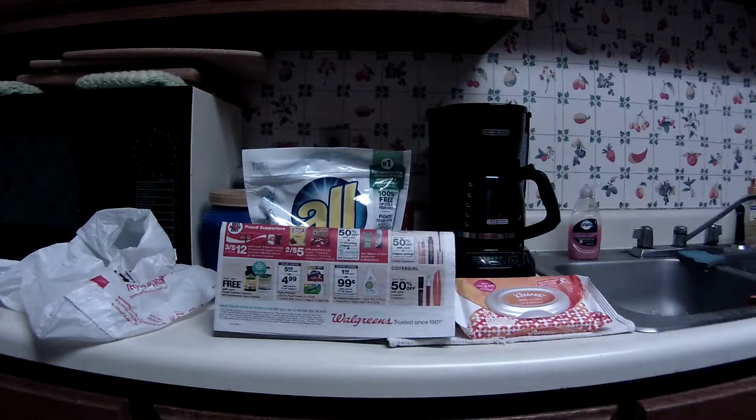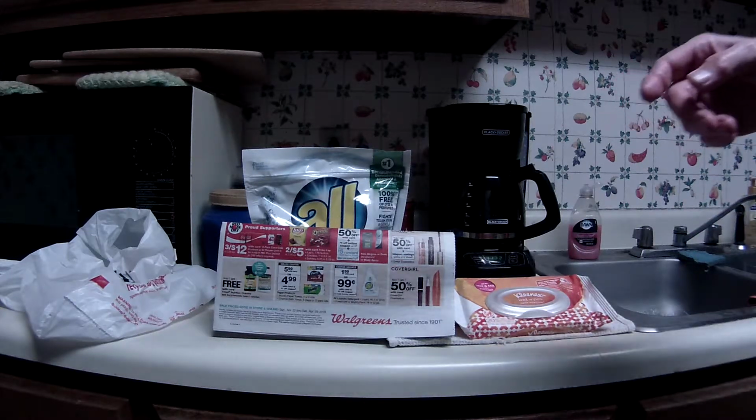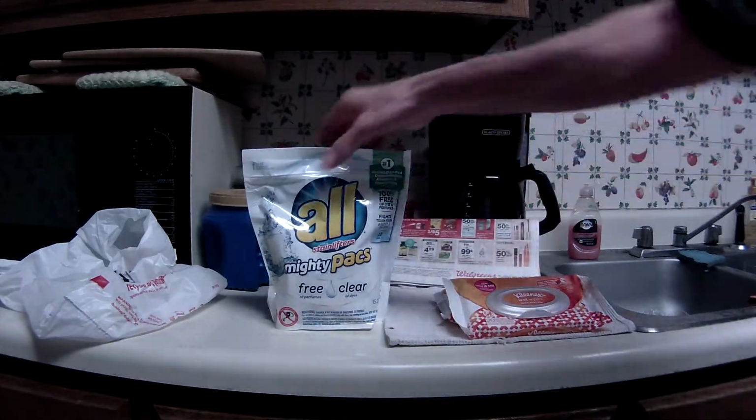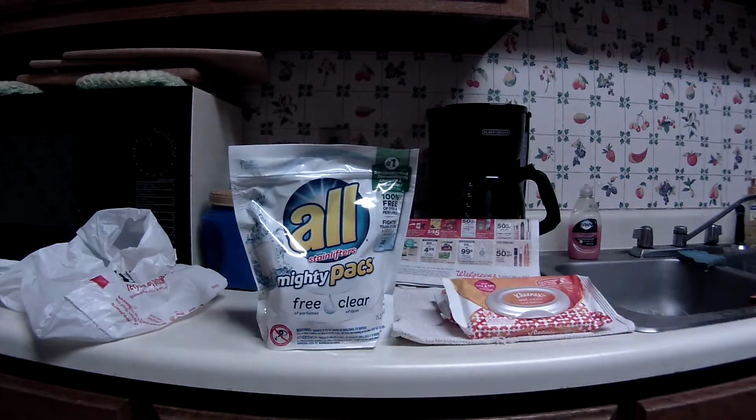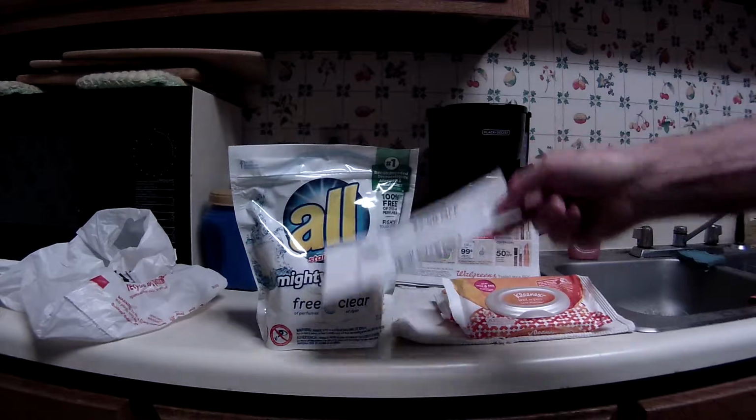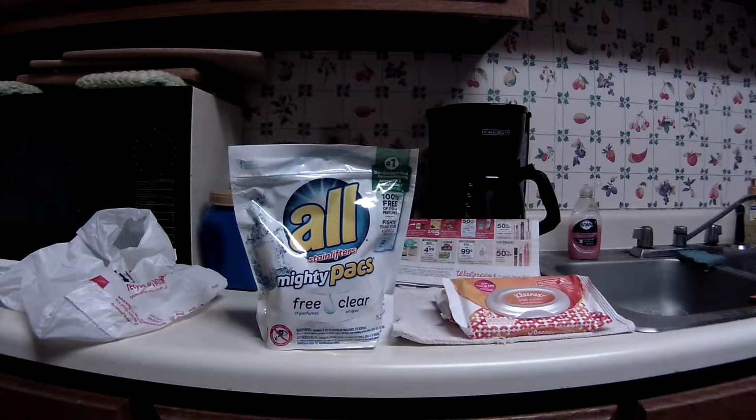There's also some on coupons.com, some $1.50 off of two. And if you go on the Walgreens website, there's even some, although I didn't have any all coupons. Supposedly there's $1.50 off of two on there. But anyway, I only bought one of the Mighty Packs, and my cashier would not allow me to use the $2 off of one because $2 is more than $1.99, and she wouldn't put it through, so she let me use the $1 one.